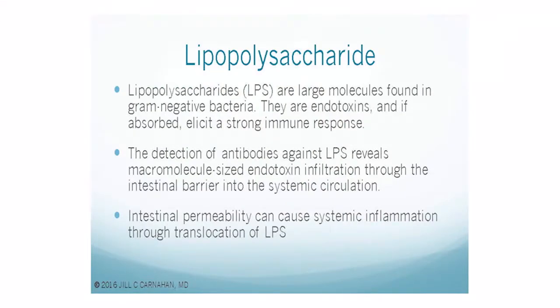I want to talk about LPS, because LPS is one of the most potent inflammatory molecules in the immune system, and this has a lot to do with our gut as well. So LPS is lipopolysaccharide. It's a large molecule found in the coating of gram-negative bacteria. They're endotoxins, and they've been associated with depression, schizophrenia, cardiovascular disease, and diabetes. Almost any inflammatory disease or process that you could name could have an association with LPS. And you can actually detect antibodies to LPS to see if there's been infiltration.